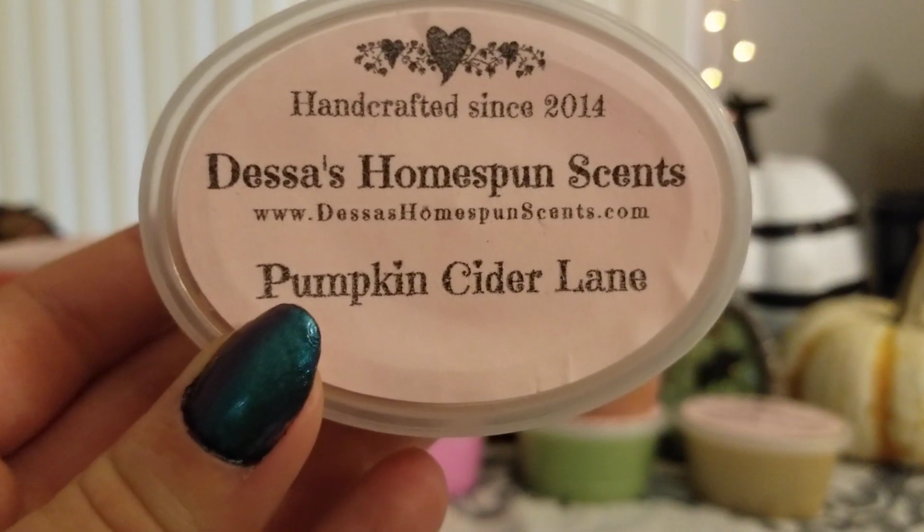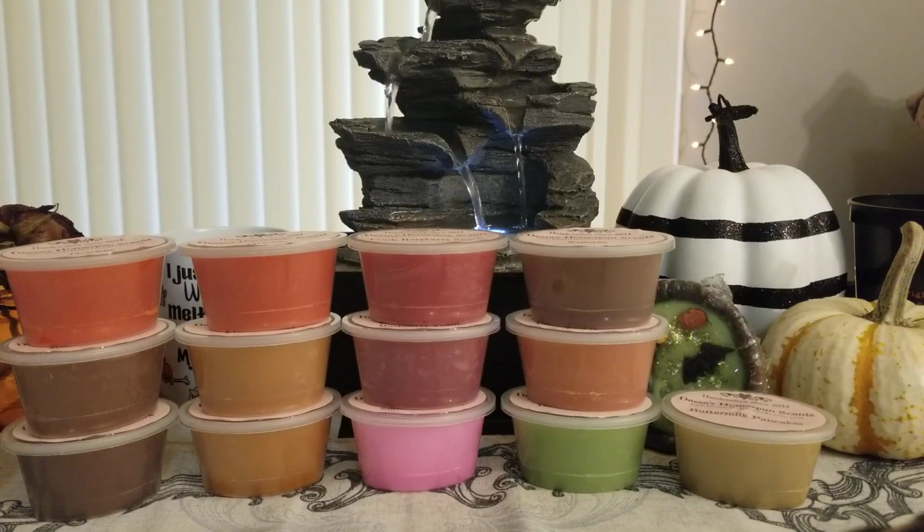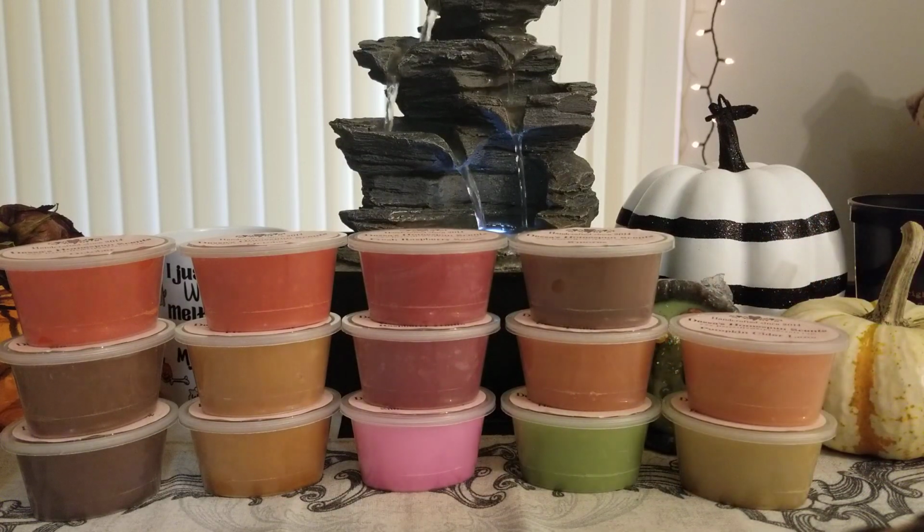I got Pumpkin Cider Lane. So I'm assuming the Cider Lane scent is the Bath & Body Works type because she used the exact name. Normally with vendors, when something sounds similar but it's not exactly the same, they'll change the name. So I'm assuming since she used the actual name, it is the dupe, or, you know, the same scent, whatever I'm trying to say. So this is alright. I wish the Cider Lane was a little bit stronger because it mostly just smells like a pumpkin, a little bit of cider scent. So I'm not crazy about it, but we will see.